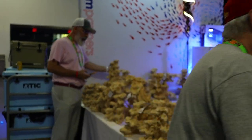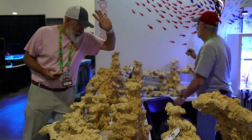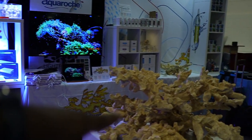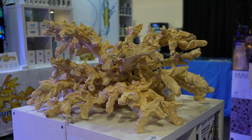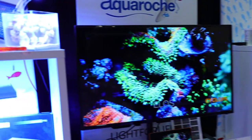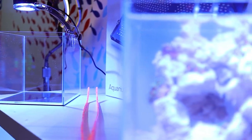You see they're getting ready. They're getting the Acroche rock set up. They're getting all those taken care of. There's Francois. We got a beautiful display set up here for a nice cube tank that would be gorgeous for anybody's home. And we got a couple of the lights and their 1 gallon systems.